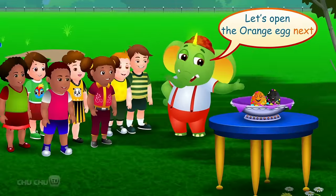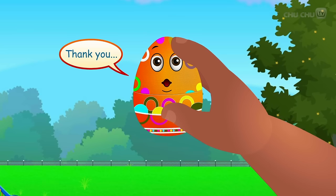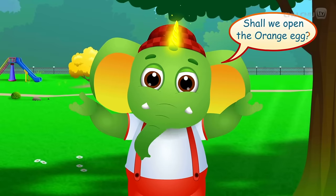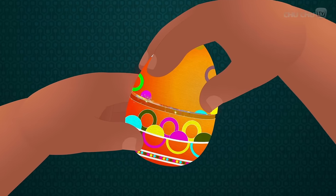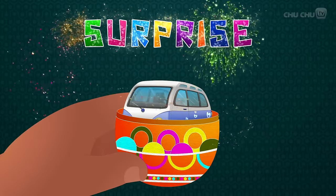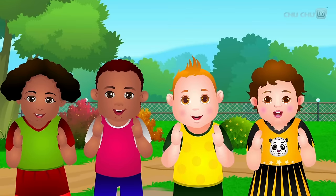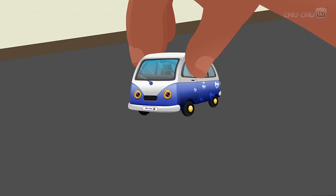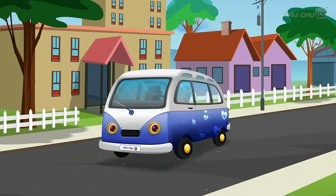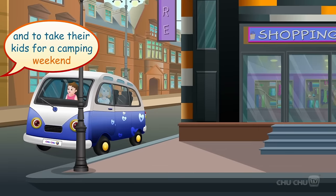Let's open the orange egg next. Pick me! Thank you! Shall we open the orange egg? Open! Open! It is a mini van! Yay! A mini van! Mommy rides the mini van to go shopping and to take the kids for a camping weekend.